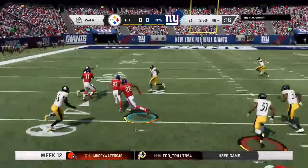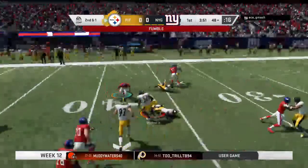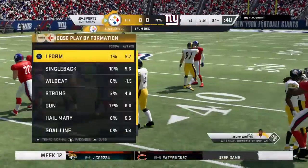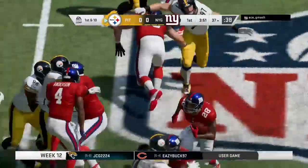They'll run it now out of the gun. And he coughed it up. And it's picked up by the Steelers. And his guys are going to get the football at the 37-yard line.